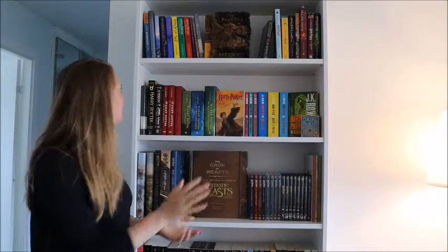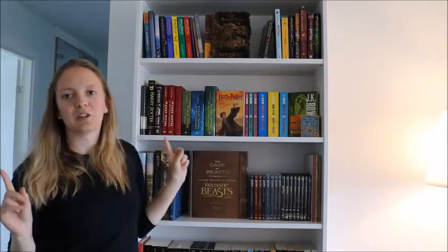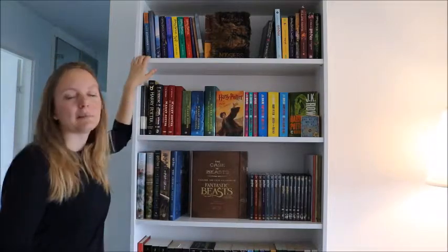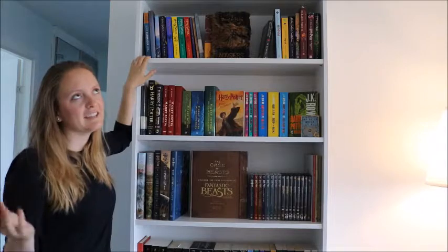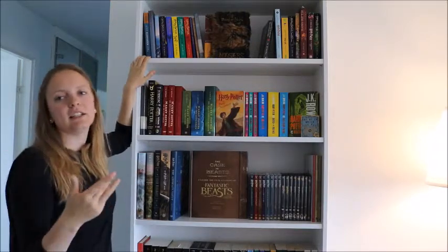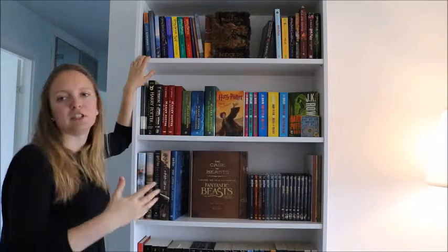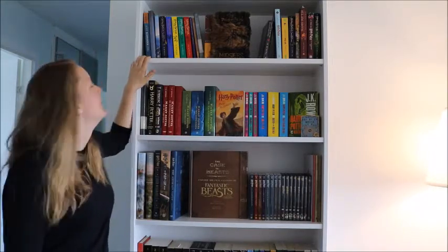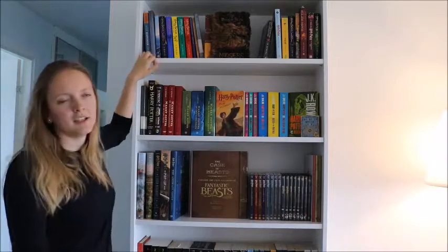It's not like a set, but we'll go through. To the left here is the new Scamander, a movie scrapbook. Again, behind the movie, what they were thinking when they made it, the process, early pictures, early drafts, and exciting things.